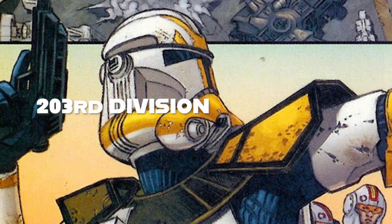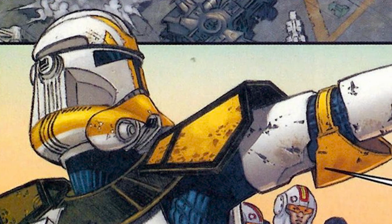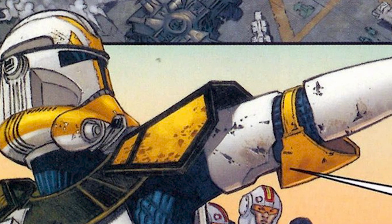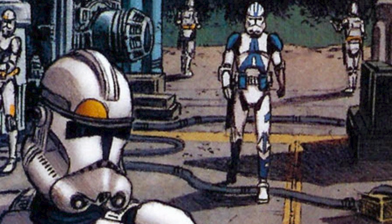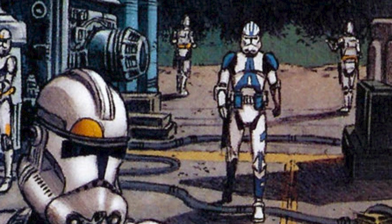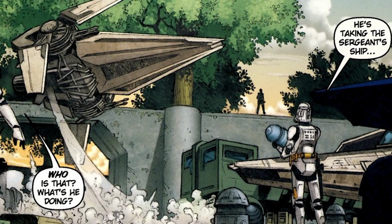Next, we have the 203rd Division, which during the final days of the war was sent to the planet of New Plimto. They received Order 66 whilst on the planet and started targeting their Jedi General Das Janir, as well as their old allies, the native Nazorians.